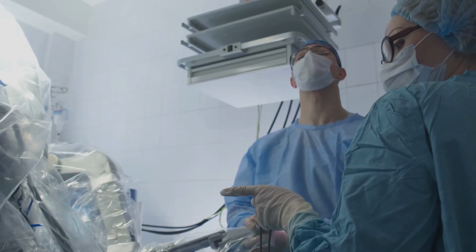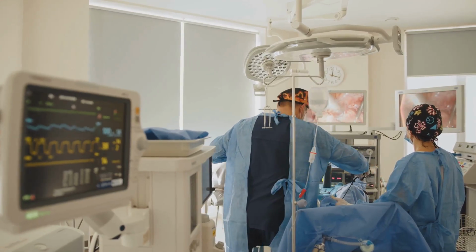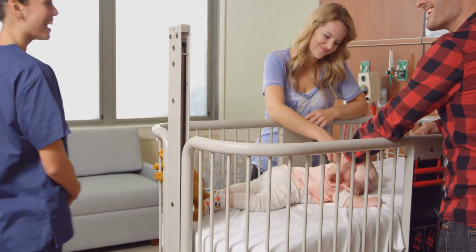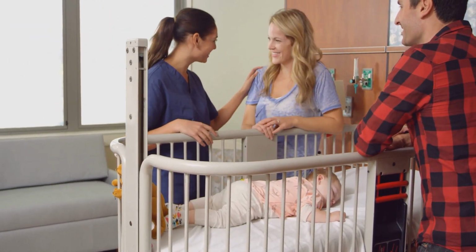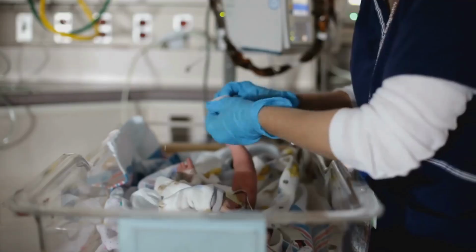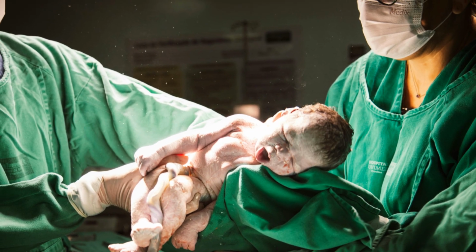Prepare the baby and family for surgery, which is often needed to remove the blocked section of bowel. Provide emotional support. It can be a scary time for families. You're like the traffic controllers in this situation, helping to clear the blockage and get things moving again.